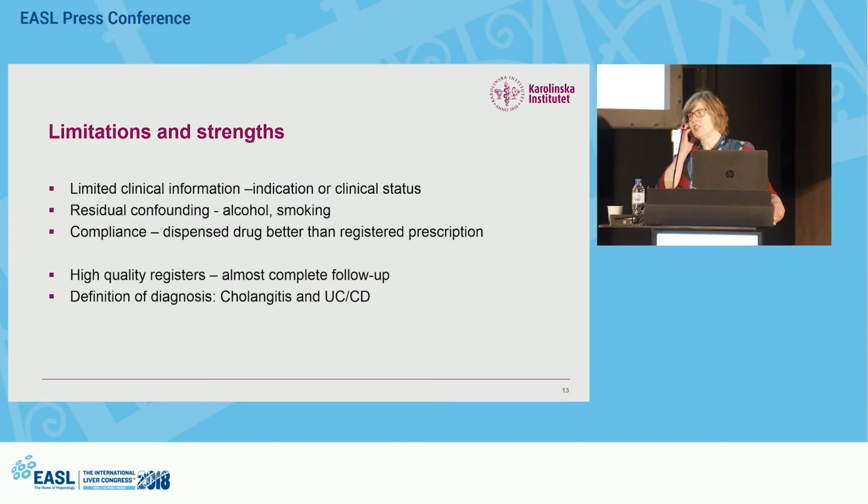Of course, there are limitations to such an epidemiological study. We have limited clinical information on these patients. We have no information on the indication for the drugs or the clinical status of the patients. And we cannot exclude residual confounders such as smoking and alcohol and so on. And you can always question compliance, although we believe that if a person has dispensed the drug at the pharmacy, it's more likely that they have been exposed than if the doctor just prescribed it.